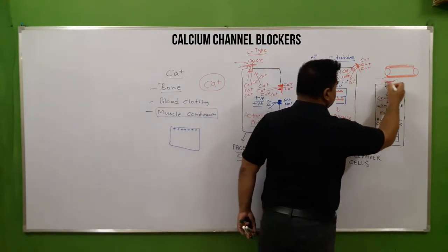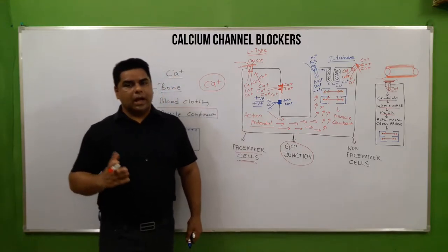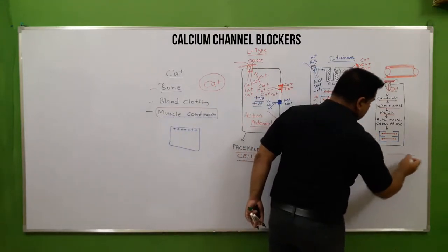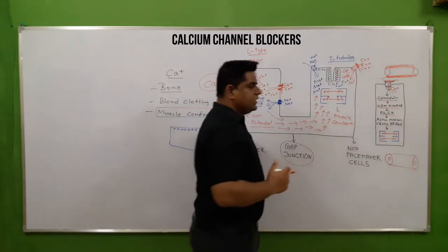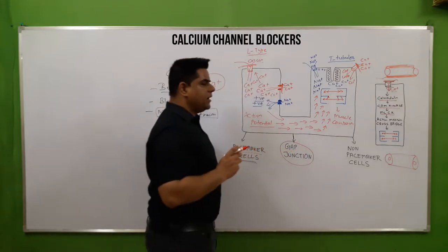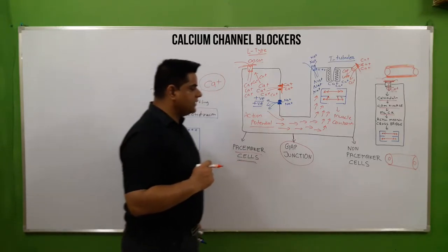If we block these calcium channels, will this process occur? No. Will there be any cross bridging between actin and myosin? Absolutely no. So this muscle contraction will not occur, and the blood vessel's diameter will increase. Whenever we increase the diameter of the blood vessel, it is known as, yes please, vasodilation. And whenever the diameter of a blood vessel increases, the blood pressure falls, according to the rules of physics.